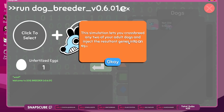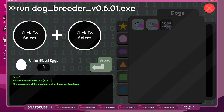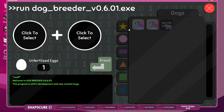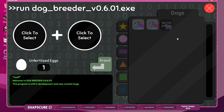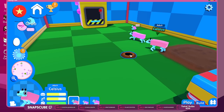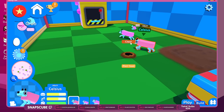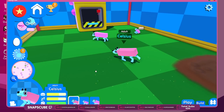Let me look at the egg. The simulation lets you crossbreed any two of your adult dogs and inject the resultant genes into an egg. Afterwards, you can hatch this egg using the incubator. Try it out. Well, I don't want to try it out right now. I feel like my dogs aren't interesting enough. I'm not talking about you, Randy. You're fine. Randy, you're properly interesting. Plant a seed. Oh, okay, hold on.